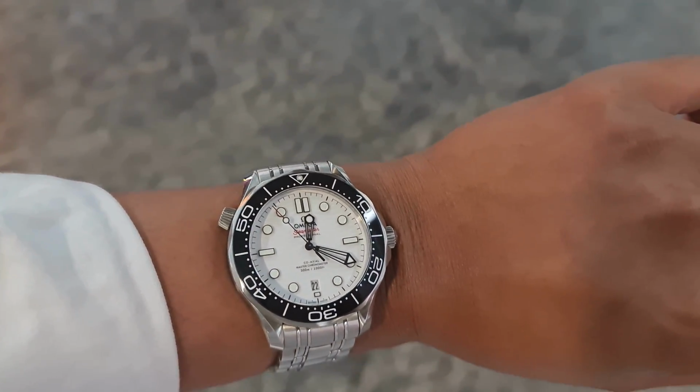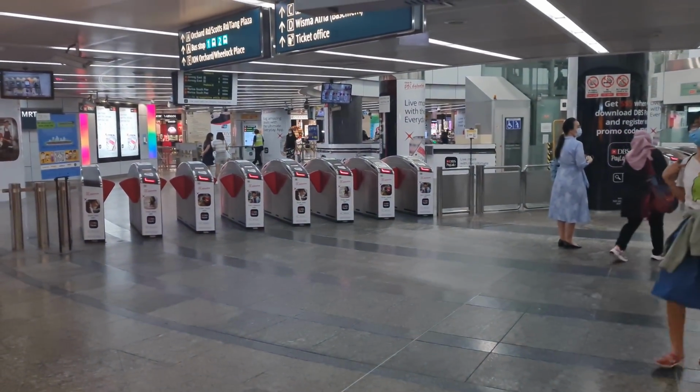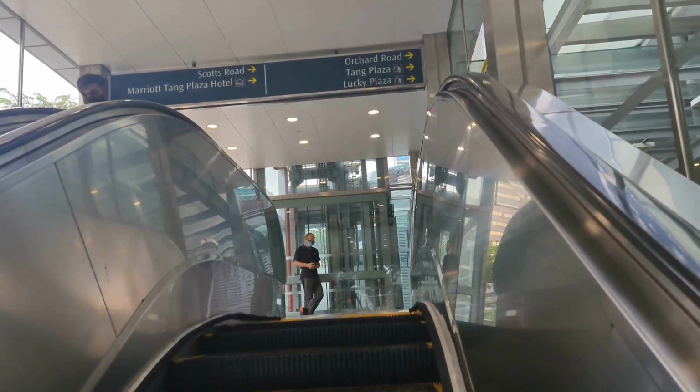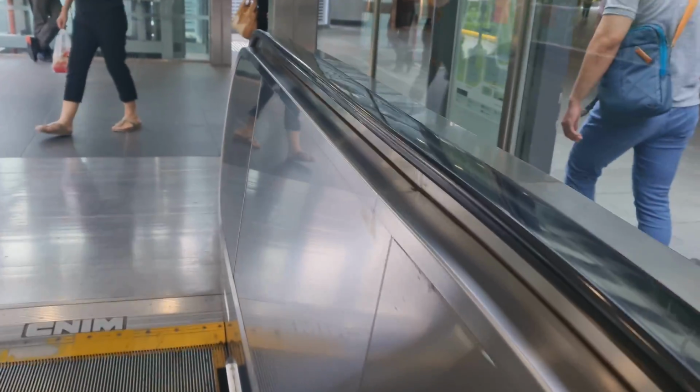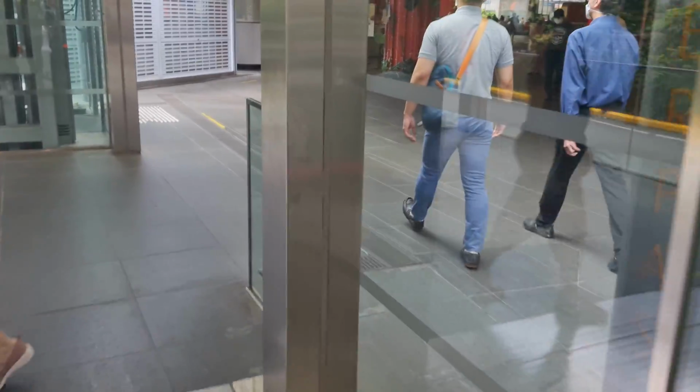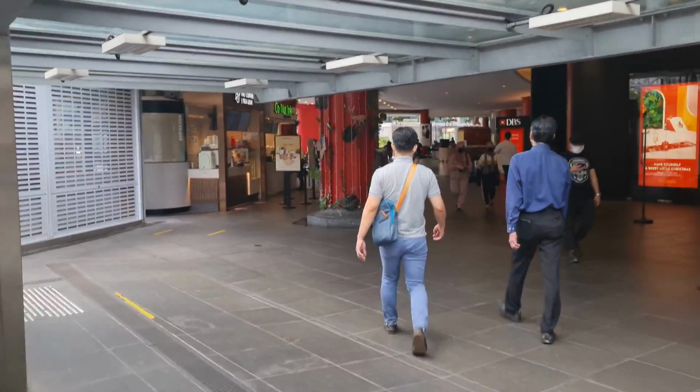Today we're going to the Cartier Tank Experience at Orchard Road. I'm going there with a friend of mine and it's our first time going to the Hourglass boutique. So we're really excited and hope you guys can join us.